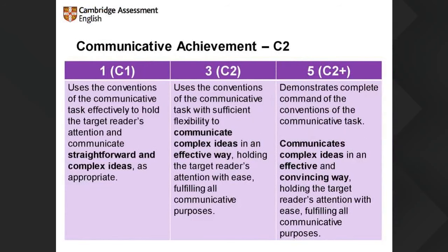Looking at the C2 criteria, again, we've seen the band 1 and the band 3. Looking at C2 plus, complete command of the conventions and communicates complex ideas in an effective and convincing way. Okay. Right. Where are we moving to now, Victoria? Going into them in more detail. Yeah. So we're going to look at communicative achievement, and we'll be moving from B2 up to C2, as we can see that progress, see that journey.